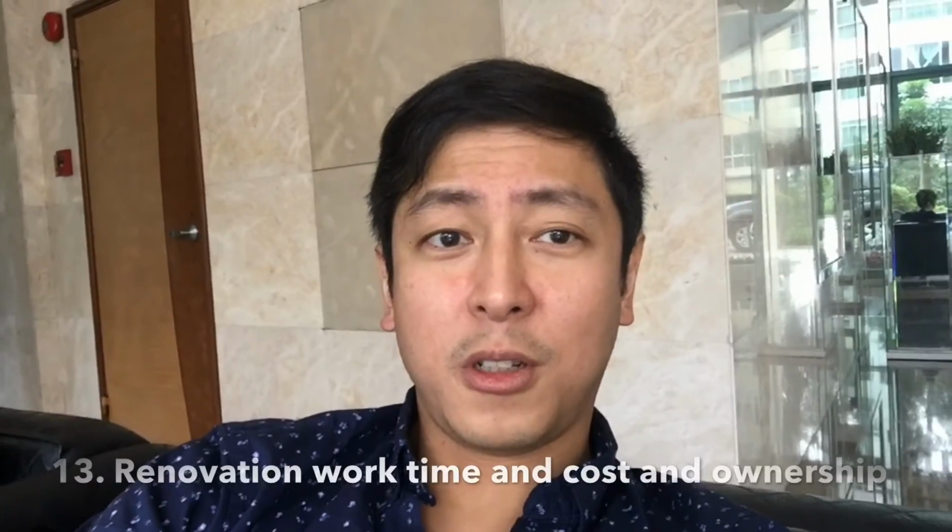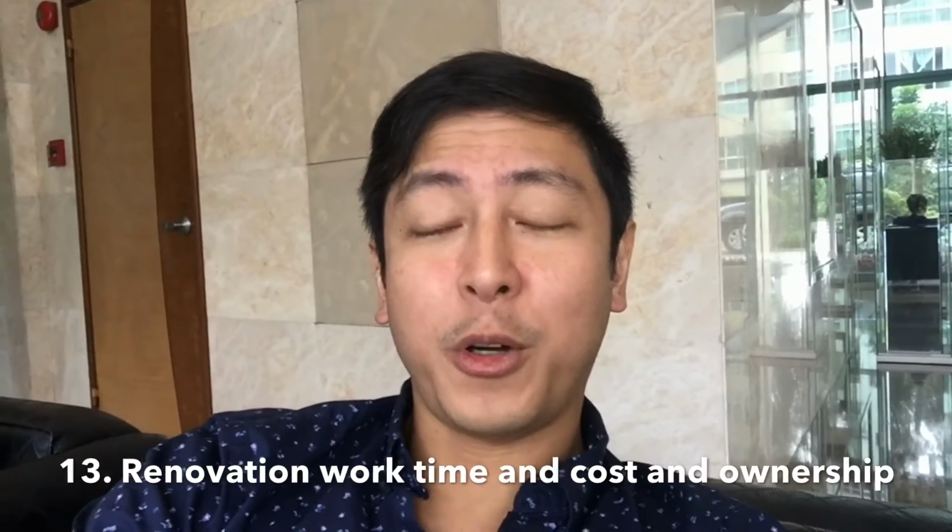But if you don't mind an upper floor, then of course you just have to specify it. So another consideration is the amount of work you'll have to put in to make the unit usable. There are cases where there are commercial units which are really like a horror story. You'll have to fix up everything because it's in disrepair. So you have to consider the amount of money you have to spend to get it fixed up.